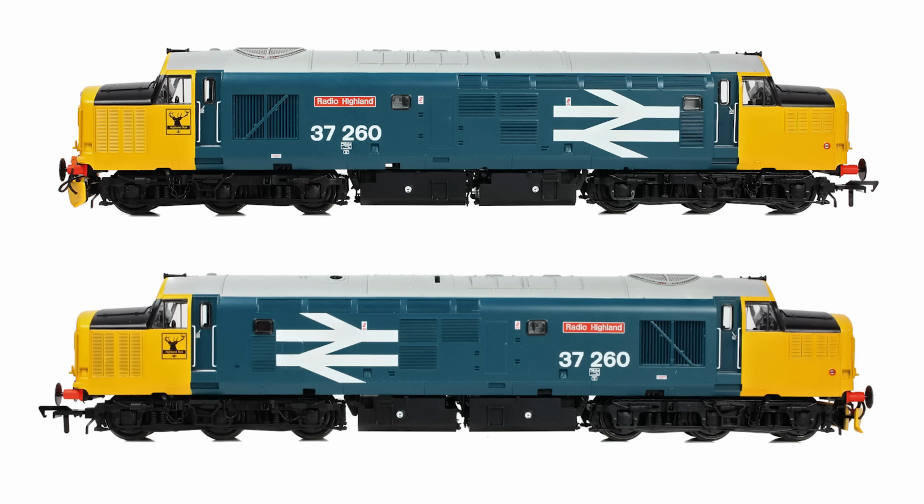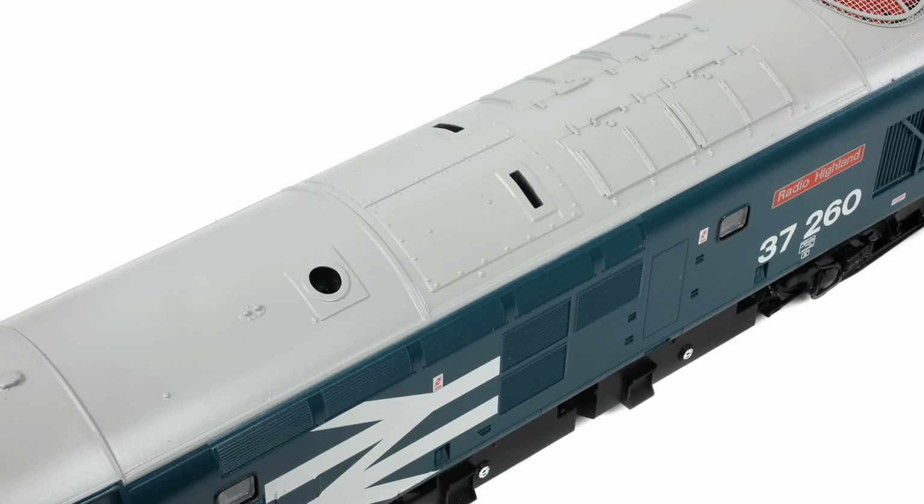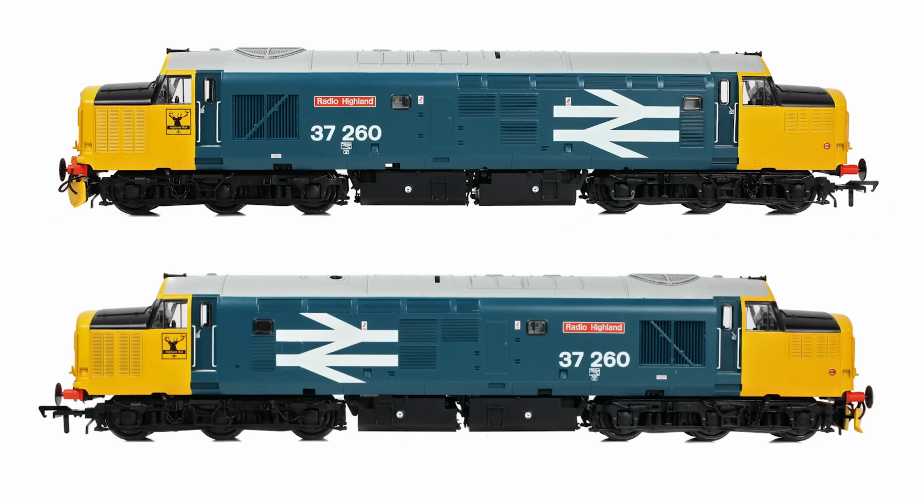The bodyside steps have been plated over and the water filler door sealed, but the boiler port on the roof remains open and safety valves are present. The original fuel and water tanks are still in place, complete with water filler. Sporting a pair of cast bogies, Radio Highland is also fitted with its original speedo drive at the number 2 end. Extra nameplates are included.